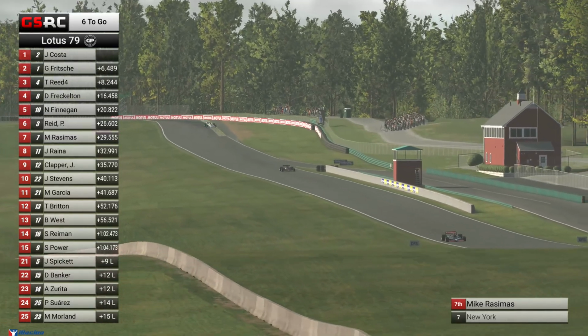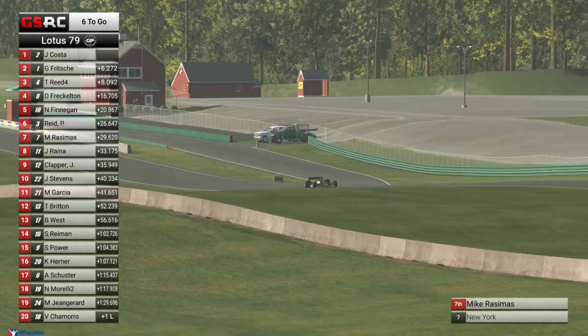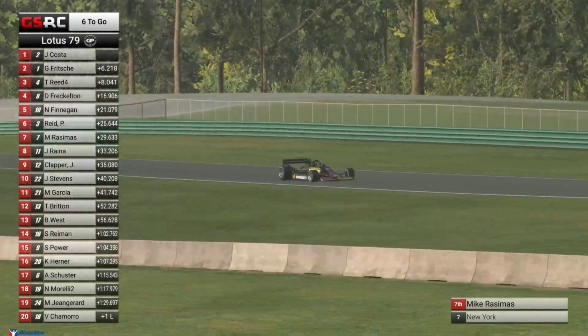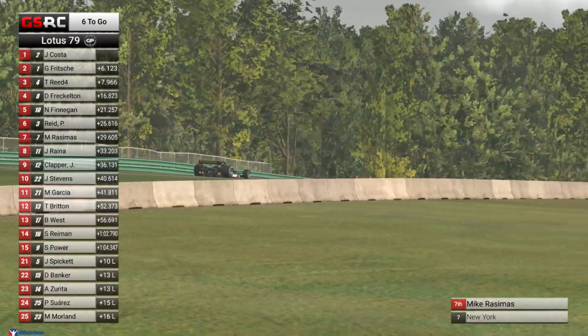Mike Rasmus still chugging along, though, up 16. Jason Clapper up 15. I wonder if Jason Clapper is going to be able to catch Juho and challenge Rasmus for the biggest mover today.